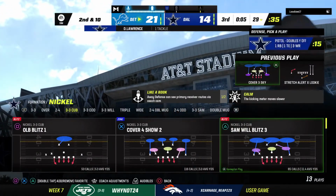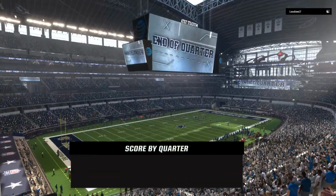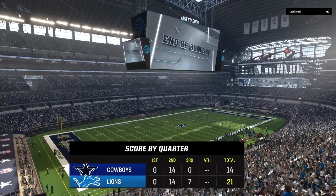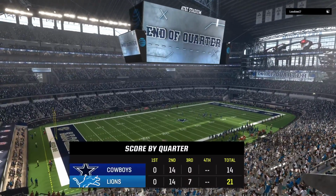That's correct. No gain on the play there. 2nd down. And as they come to the line, they will not be able to get off another play as time has run out on this 3rd quarter.